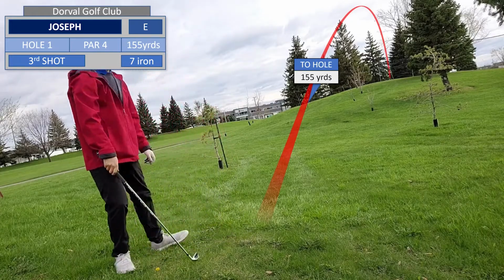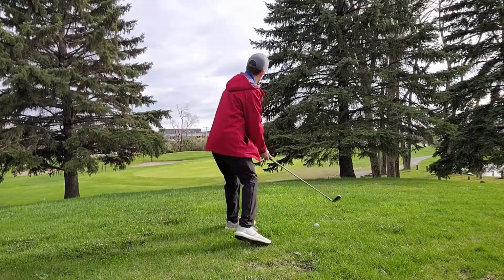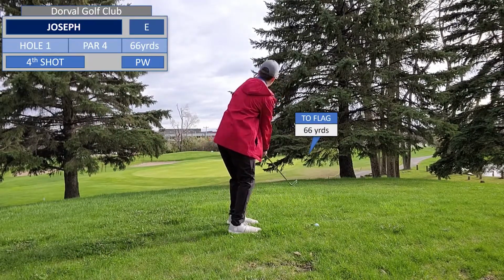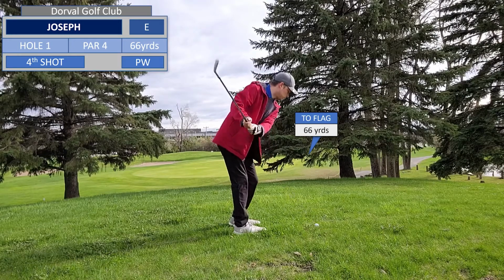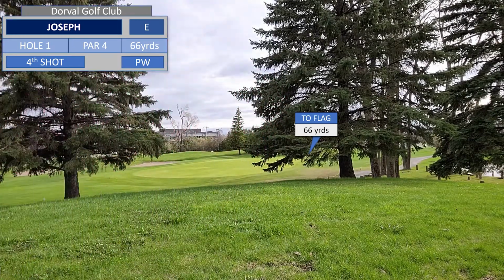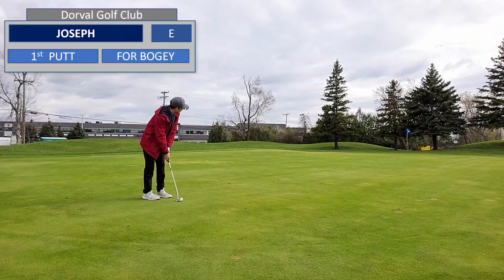So conditions today on the course are pretty terrible. It was raining all day. Decided to stop raining right before we started playing, so the ground is very wet and the rough is very sludgy, as you can see. Nice. So it takes me four shots just to make it to the green.